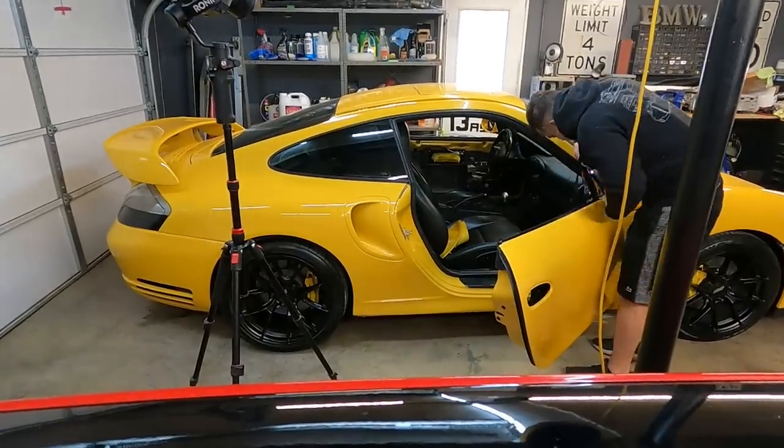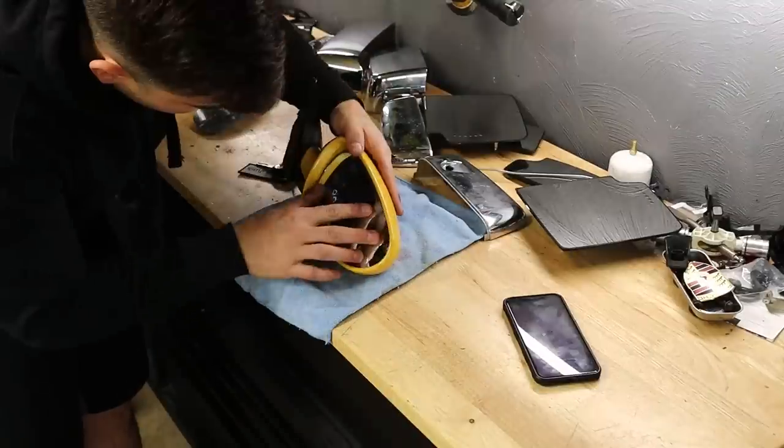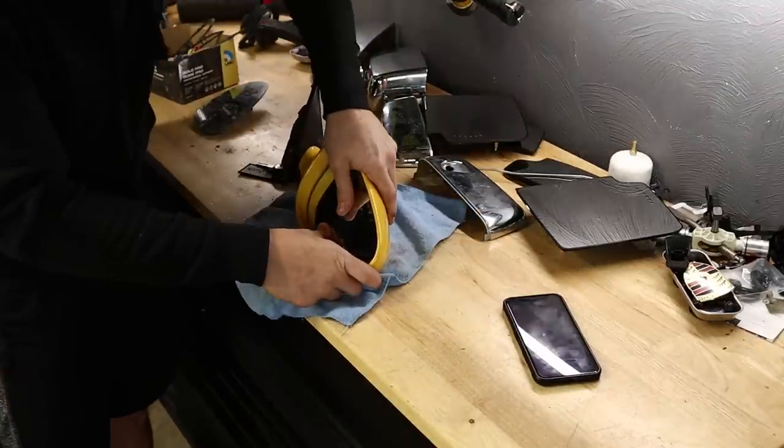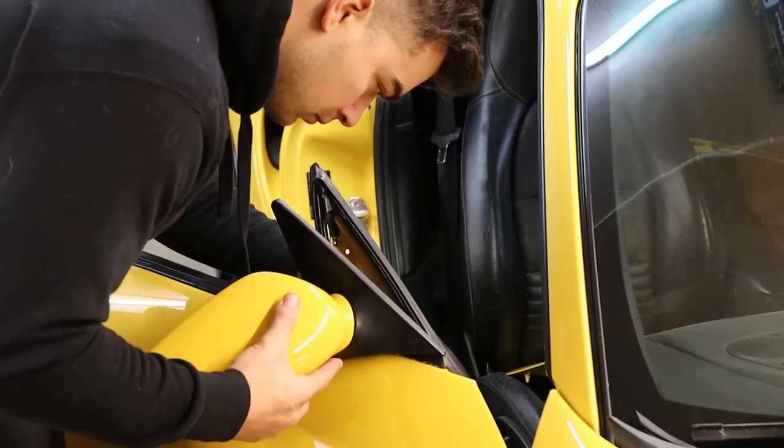Next up was the passenger side mirror. I didn't have to take that off. I'm not sure why I did. Obviously, you don't have to take the entire mirror housing off to put the glass back in, but either way, I got it in, and then time to throw it back on the car. Easy peasy, simple job.